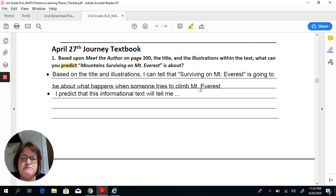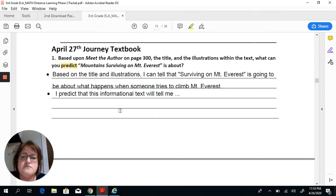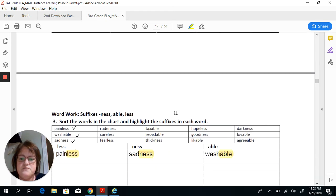You could also say, I can imagine that it would be very hard to survive Mount Everest. So I'm going to learn about how someone else actually climbs Mount Everest and lives to tell about it. You know, just extend your answer a little bit more and tell about your own ideas. Another way you could start off would be, I predict that this informational text will tell me, or I predict that I will learn about so-and-so. So just make sure that you answer that with your own complete thoughts.